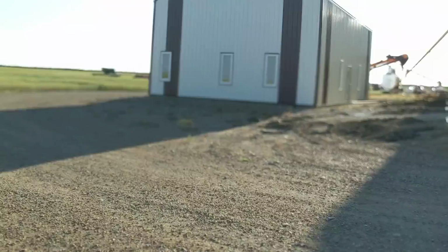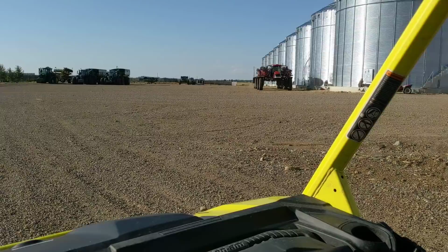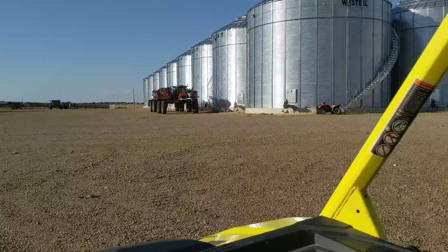I'm gonna pause this thing again. Oh yeah, there's the grain dryer. I'll probably pause this thing again so that way I don't take up all your time. Speed this process up. Okay. So I just came around the bins. I just came from that direction. I was over there. So, now I better come over here.